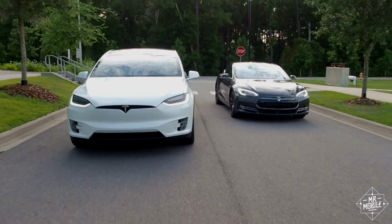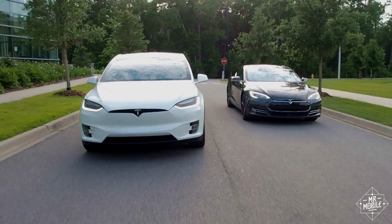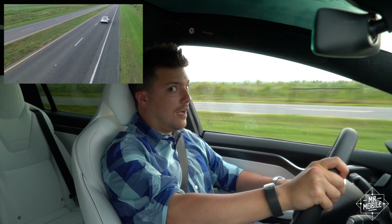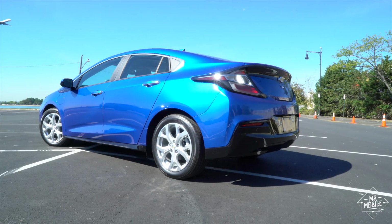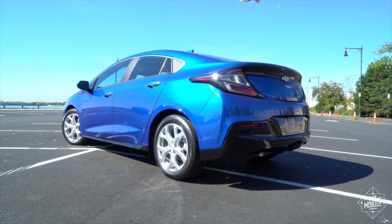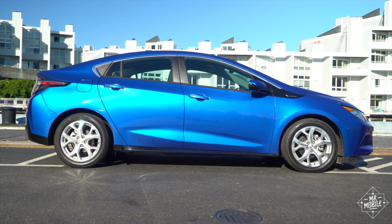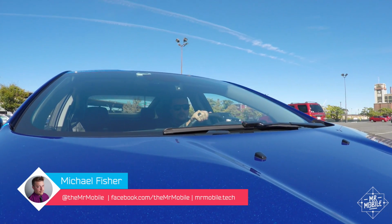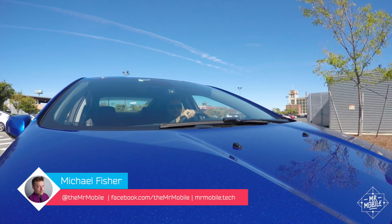When I test drove the Tesla Model S and Model X electric cars earlier this year, I said driving them was like sitting inside the future. Well, the 2017 Chevy Volt feels more like sitting inside the present. But it turns out the present is a lot cooler than I thought it was. I'm Michael Fisher, and this is the MrMobile Review.